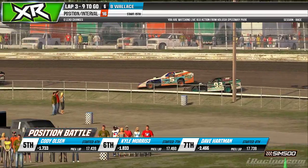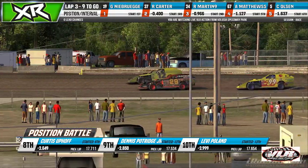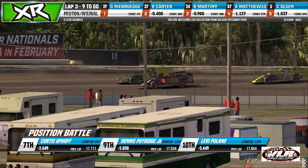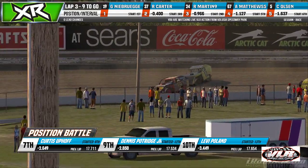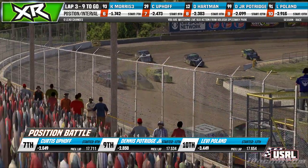And right behind them, I don't know if you saw that, the 29 machine went up on the curb and upset that car massively. Yeah, he got very upset there in the middle of the corner. And these cars will do that.